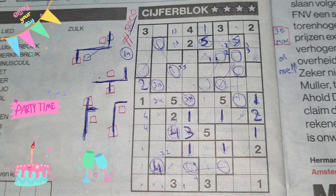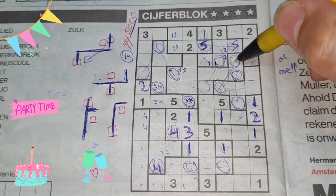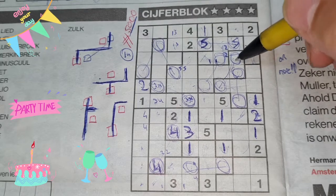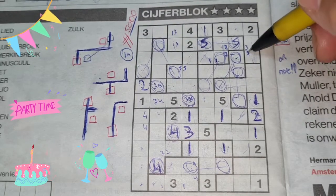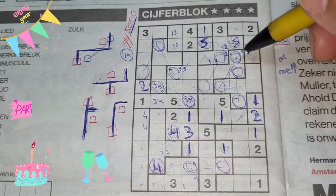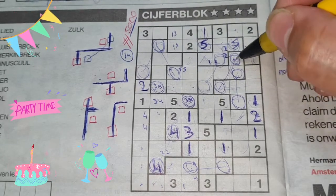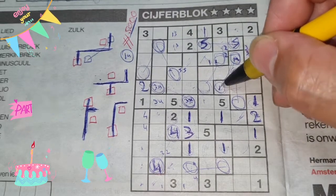Well, this box can't be a 2 because we have a double 2 there. If I place a 2 here, I cannot fill any 2 in one of those 2 boxes. Same story for the 3. I cannot place the 3 here because we have a double 3 there. If I place a 3 here, I cannot fill any 3 in one of those 2 boxes. So the 2 and the 3 cannot be in this box, but also cannot be a 5. So 2 numbers left, the 1 and the 4. 1 and the 4 in this box is connected with that box, which is a 1 and the 4.